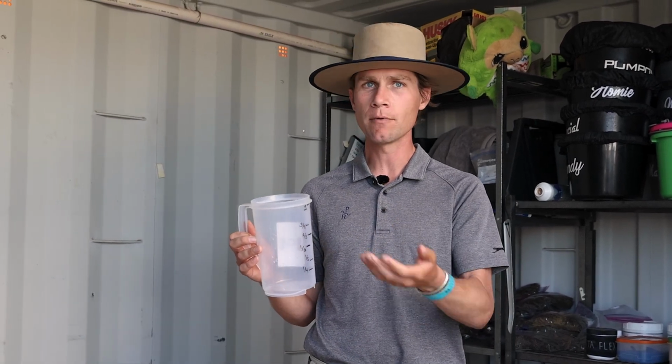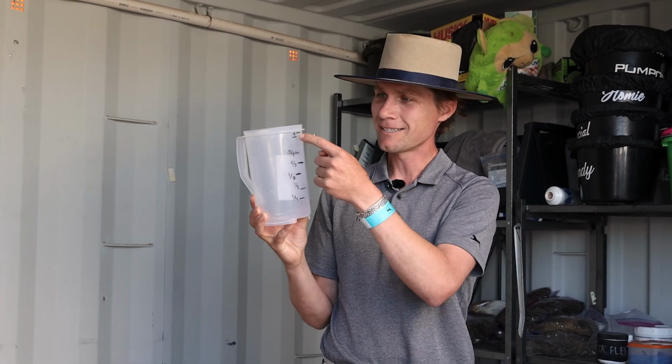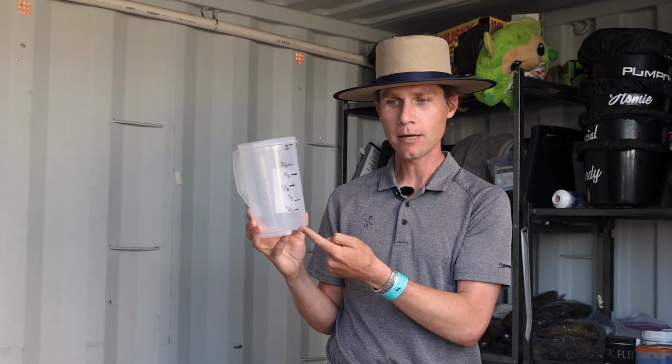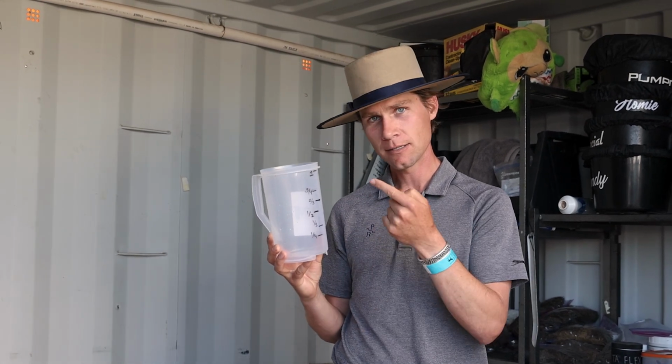But we correlate weight with volume because volume is quicker. This scoop costs no money at all. It's the discipline to do it this way so you feed accurately every single time. This is not expensive. This is cheap.